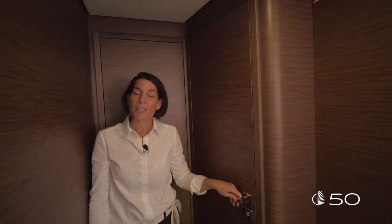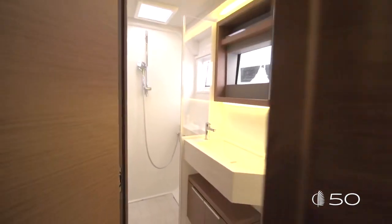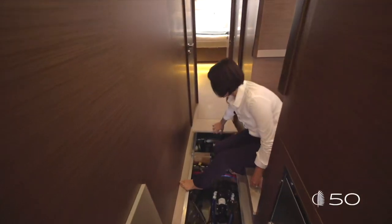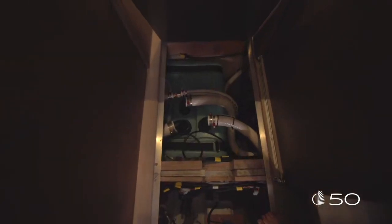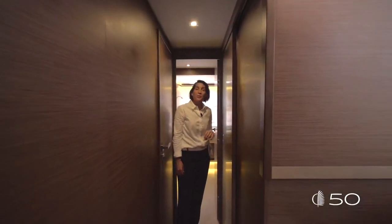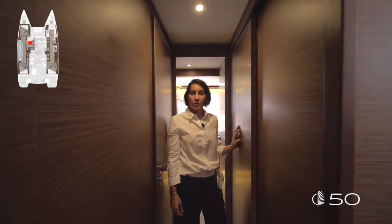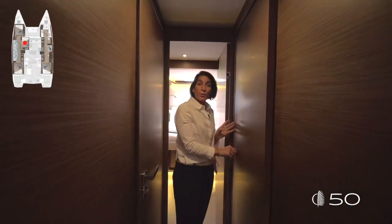As for the aft cabin, this forward cabin has its own ensuite bathroom. Nice volume thanks to the innovation on this Lagoon 50 where all the black tanks are underneath the floor. Let's discover the assets of this Lagoon 50. As I told you before, on the Lagoon 50 we can add two additional cabins on port or on starboard. Let's discover the one on port.